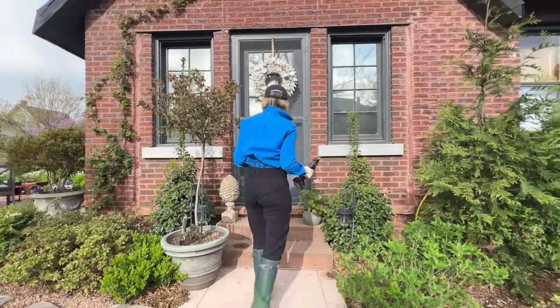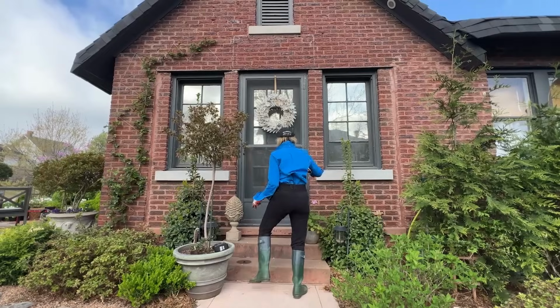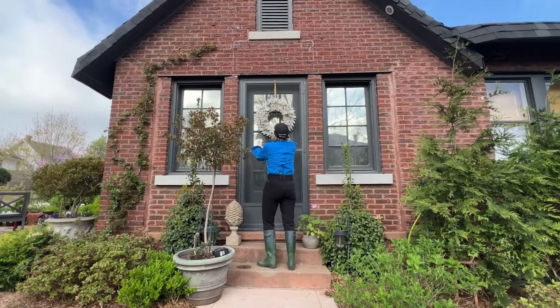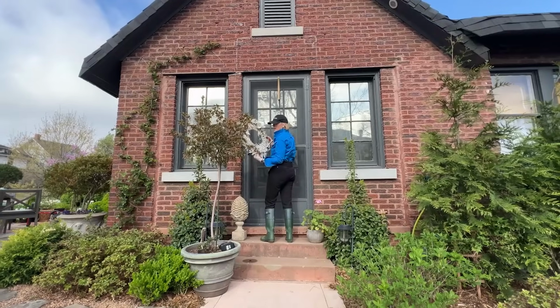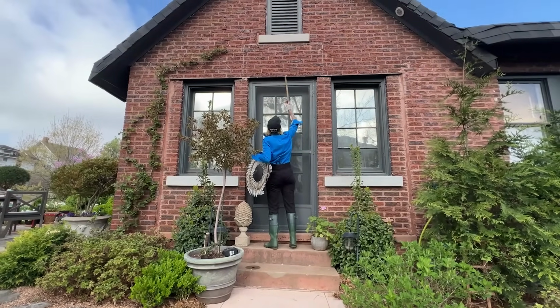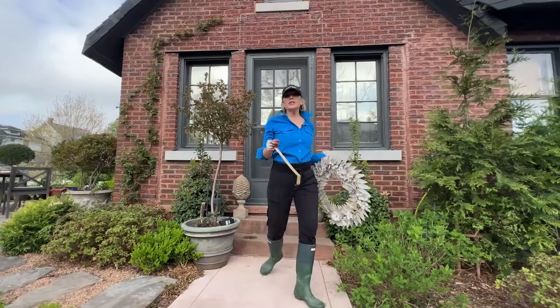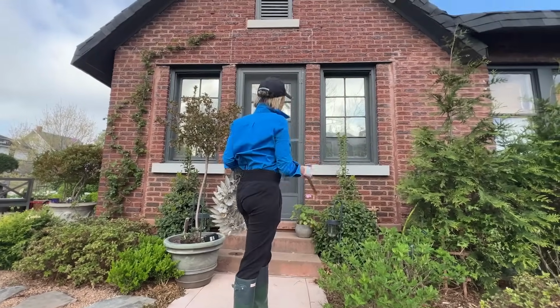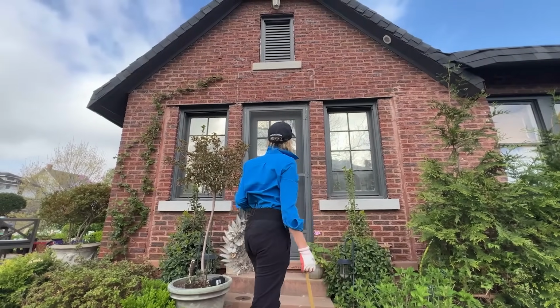So I think what I'm going to do is take off this wreath. I don't want it here right now. The awning, by the way, is going to be installed on Monday, and I'm happy about that. It's been a little bit of a process.